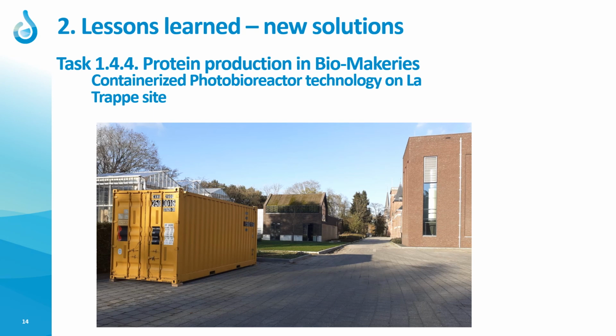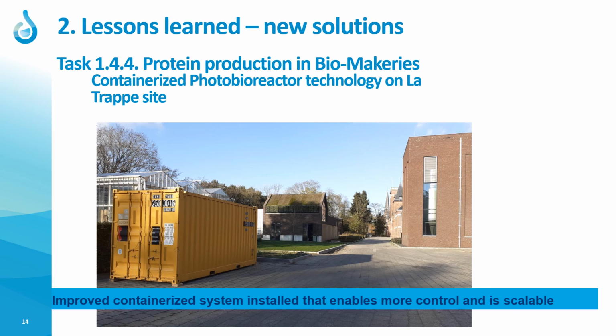Last one, we have also been working on a slightly improved version of the photobioreactor, because we had some issues with parts that could not be delivered, due to which we had some delays. Now we've produced, let's say, an own-produced photobioreactor inside the container, and it will actually allow us to have much more control over everything that happens with the system, and we therefore also expect that the system performance will get better. Now that is also of course very scalable, because you can just stack multiple containers if needed, if a larger system is needed ultimately.